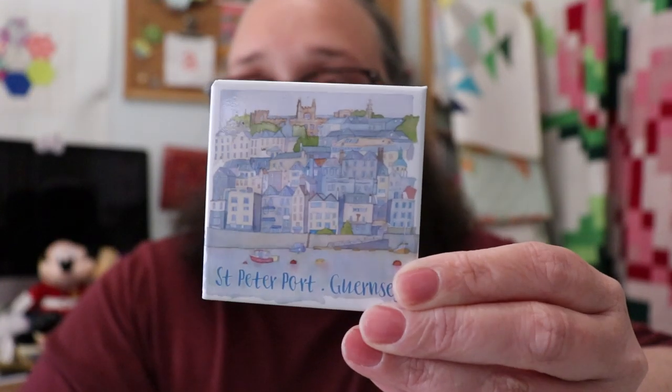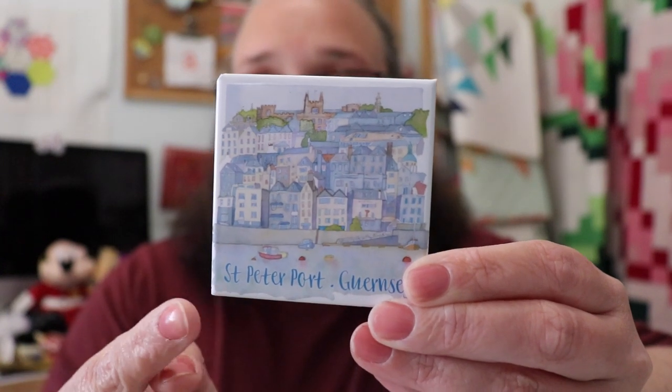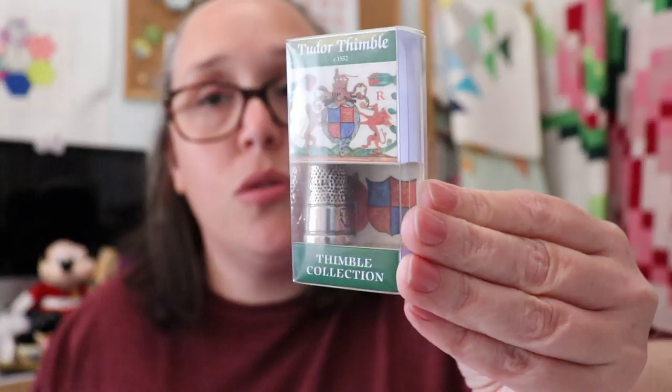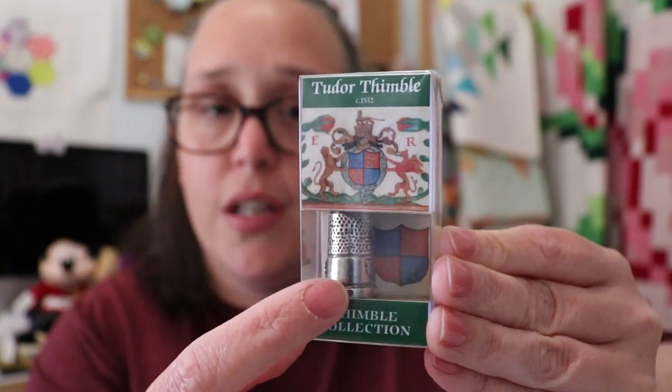So we went to Guernsey Island. We went to a place called St. Peter's Port. So it's a tiny little island just off of the UK and it's down near France as well. So these are just a few things that I got from their little gift shop at a castle. It's called Castle Cornet. So this is what I got from their little gift store, a magnet. I really like the style of this one, and this one just has St. Peter's Port where we went and Guernsey. I also got a thimble. This one is a Tudor thimble and it's got like the Tudor rose on it. This was £3.